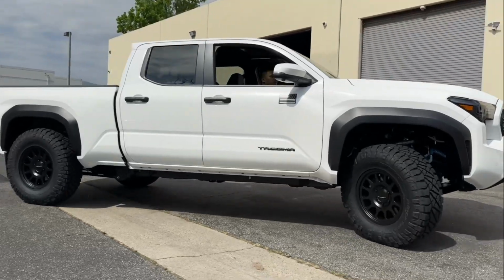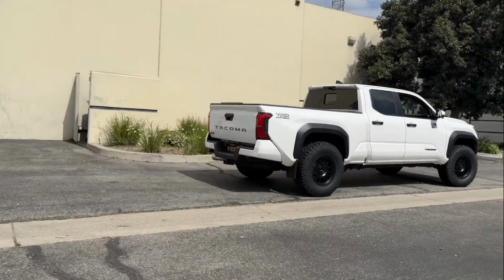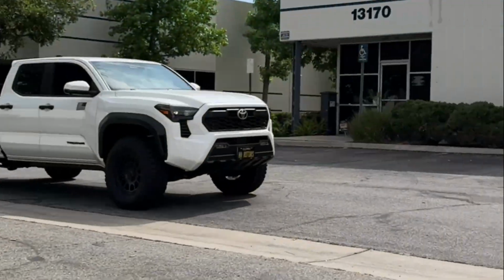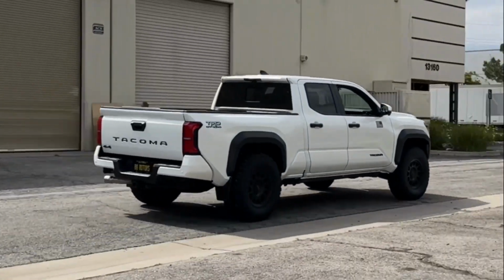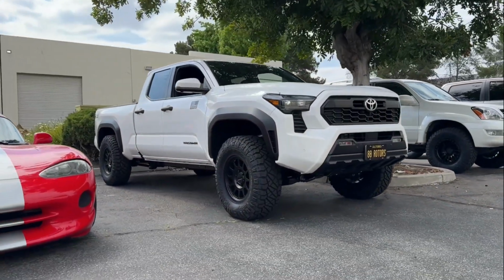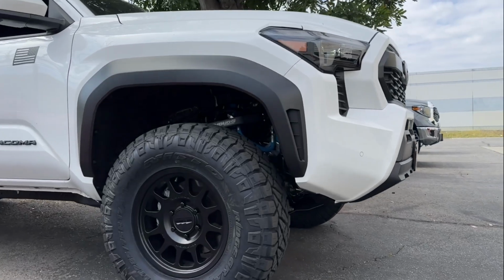285/75/17 Nitto Ridge Grappler wrapped on a set of Method MR703 bead grip wheels. They're 17 by 8.5 size with a positive 35 offset. This size is considered a 34-inch tire, but actually measures out to be 33.8 inches in diameter and 11.2 inches in width.